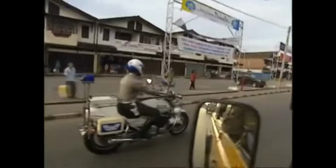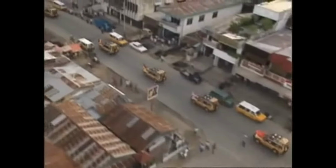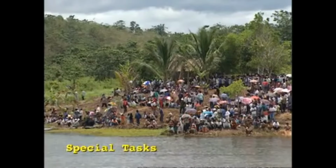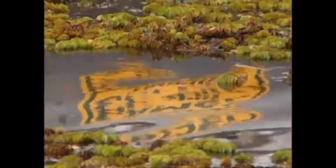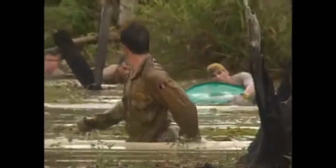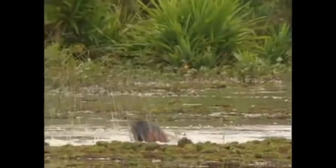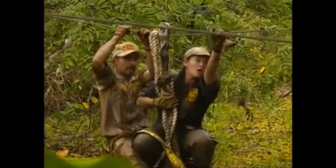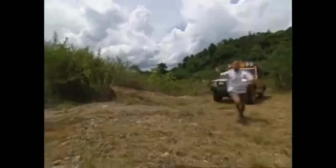Let's go straight to the action. 80 kilometers northwest of Balikpapan, the teams begin the first of the special tasks. These are the competitive elements of Camel Trophy, each designed to test the participants' stamina, mental ability, navigation, and 4x4 driving skills.